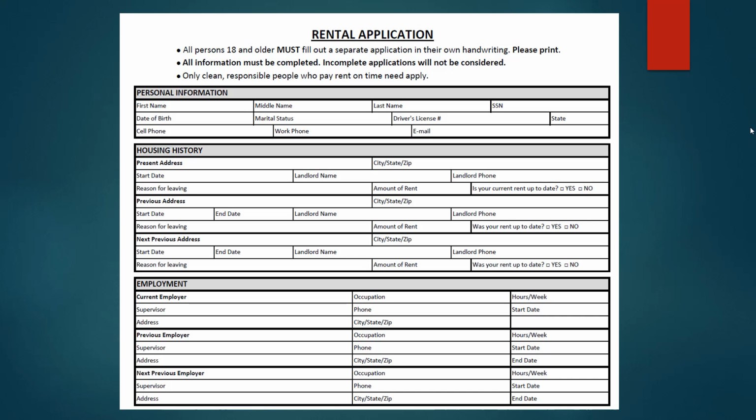Why would the first landlord that he's living at say these nice things about him? To get him out, yes. Exactly. So you want to check multiple housing history. Employment is kind of the same way.